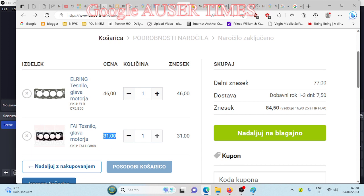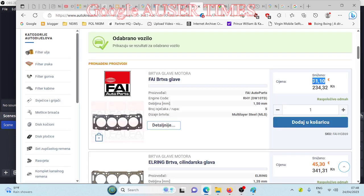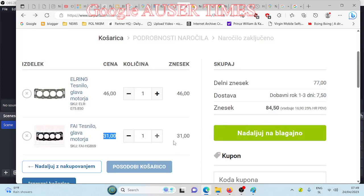But actually, these are euros here. These are euros here, just like you see here. This 234 kunas that you see here was translated on the Slovenian side as 31 euros as a kuna. They demonstrated this as 4 euros.